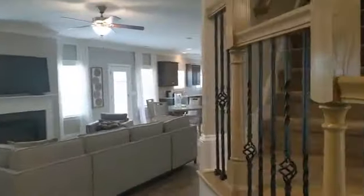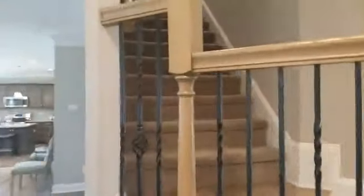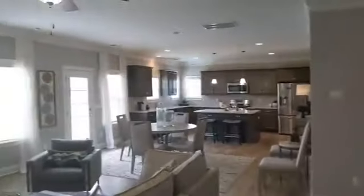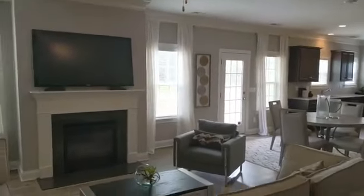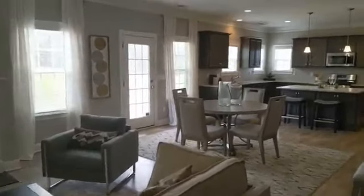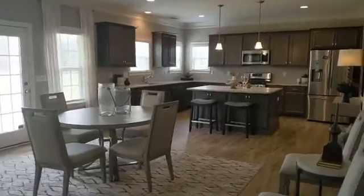Walking through, you can see our rail and spindle trim here, wrought iron pickets. We can have that go all the way up to the top of the stairs if you'd like a more open concept feel. This is our family room, which leads into our kitchen and dining area.